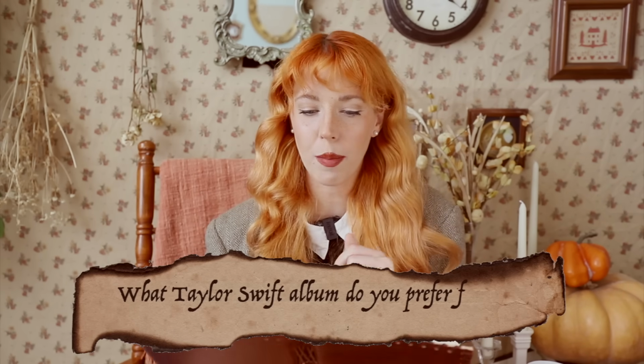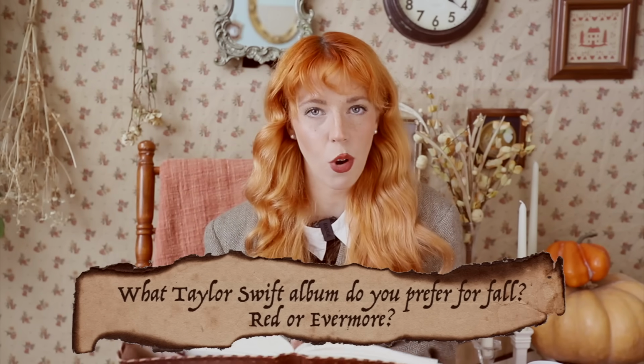Speaking of Taylor Swift, somebody asked, what Taylor Swift album do you prefer for fall? Red or Evermore? Being me, I'm gonna say 3 answers because I can't choose just one. So I choose Red, 1989, and Evermore. I think 1989 is underrated when it comes to fall.